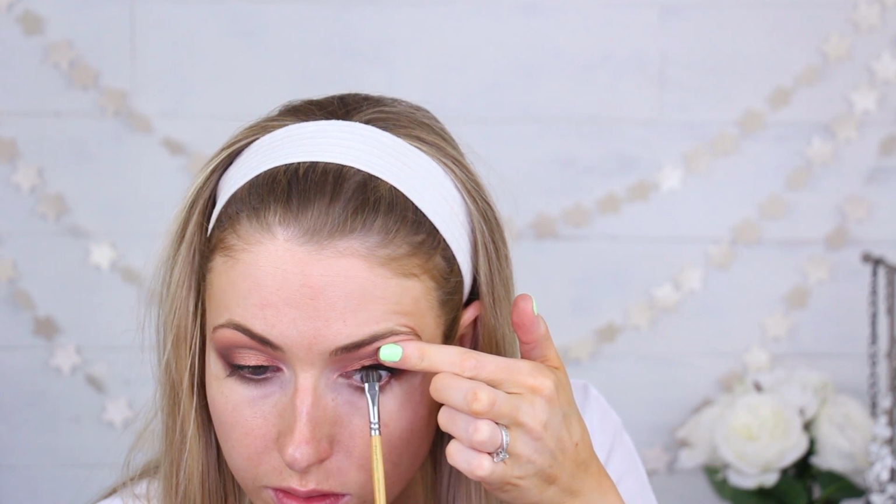Then you just keep going, you stamp it along the waterline, and it's just gonna make sure that it looks good all day. It's not gonna run down your face. You could play up and use different colors to get different dimensions and different looks if you wanted. So sometimes I'll do a black liner and I'll use a blue eyeshadow. It just gives a little bit of dimension, something a little bit unique and different without being too crazy over the top. And that really, really works for me.